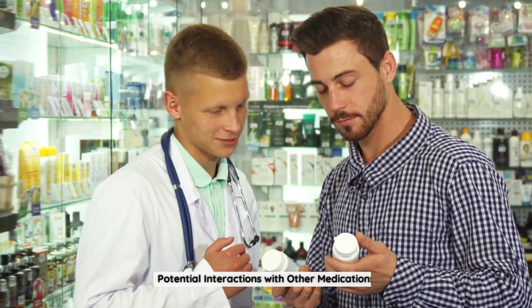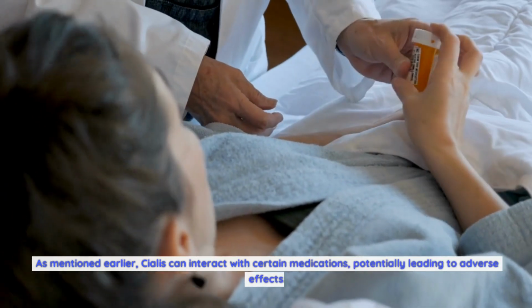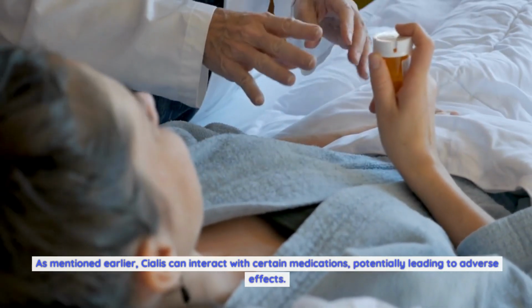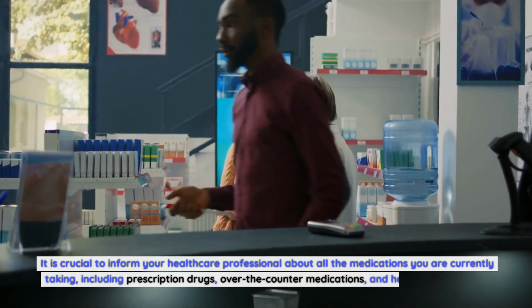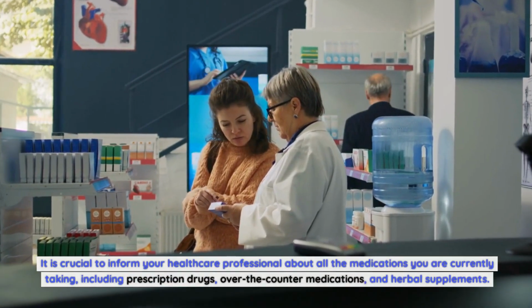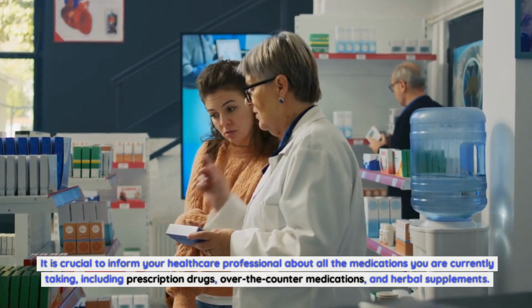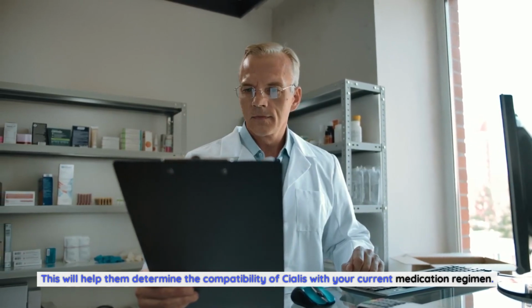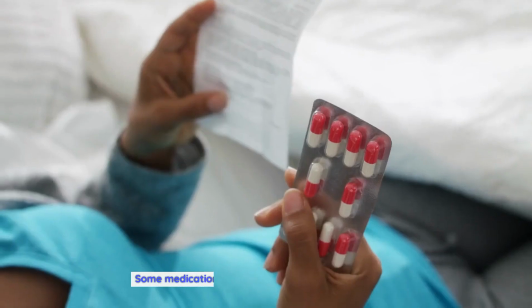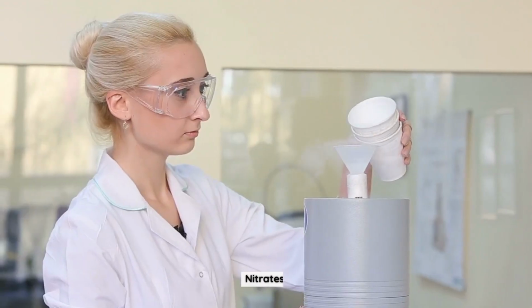Potential interactions with other medications. As mentioned earlier, Cialis can interact with certain medications, potentially leading to adverse effects. It is crucial to inform your healthcare professional about all the medications you are currently taking, including prescription drugs, over-the-counter medications, and herbal supplements. This will help them determine the compatibility of Cialis with your current medication regimen. Some medications that can interact with Cialis include nitrates.